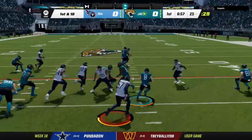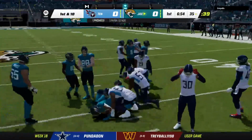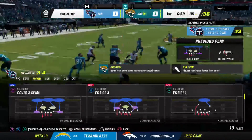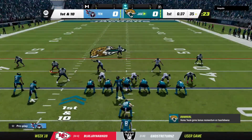They'll start this drive out on the ground. And he's brought down, getting this one up to about the 35. A good start. One play, 10 yards. He was solid last week, over 100 yards in their victory on the ground. They want to get that going again.